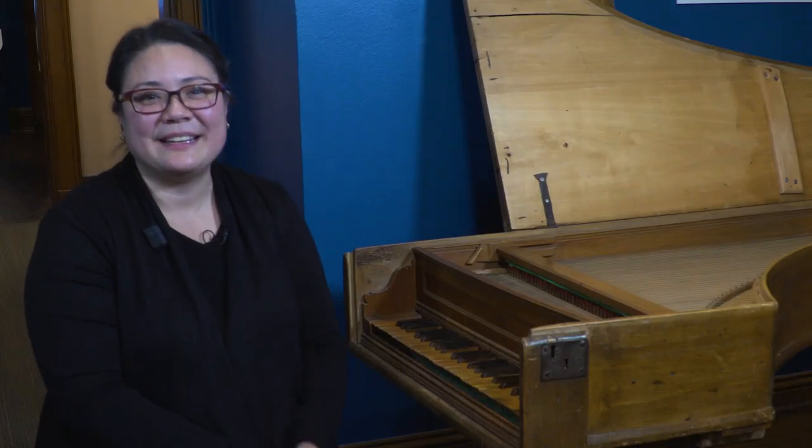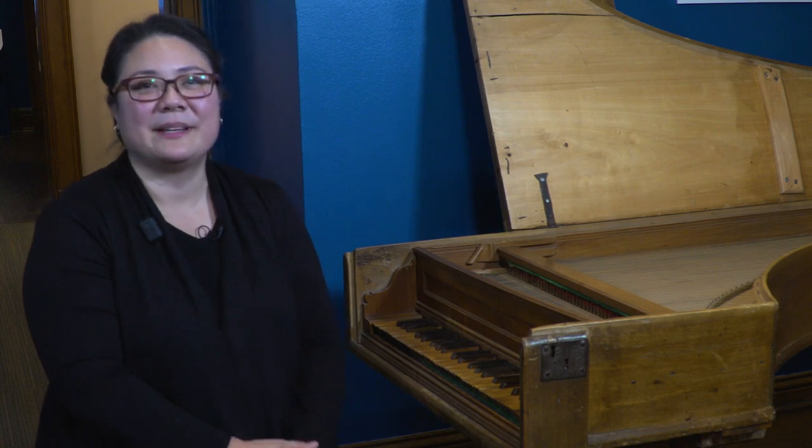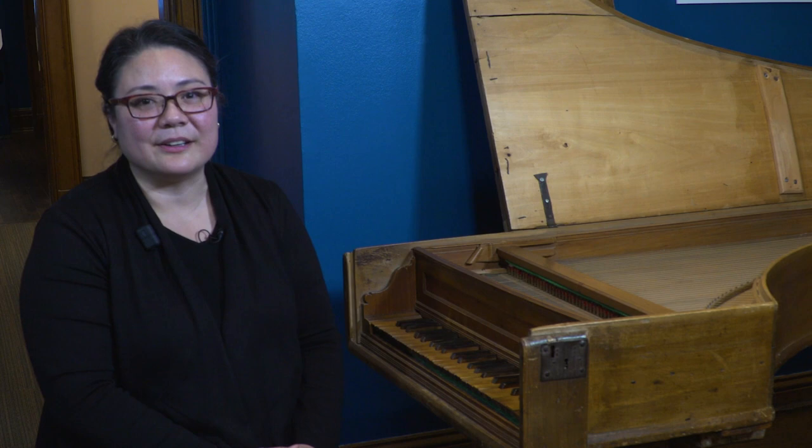Thank you for joining me in exploring the harpsichord. Please come and visit the Schubert Club Music Museum, where you can see and hear this beautiful and very old harpsichord for yourself.